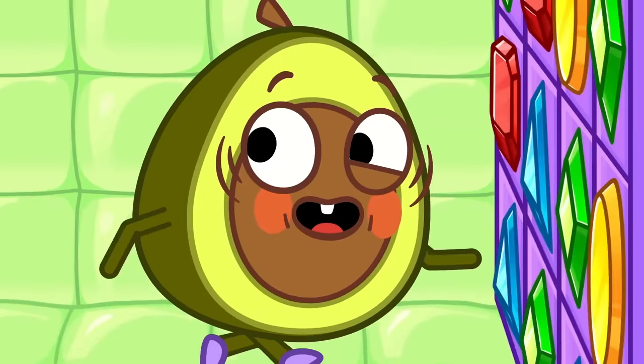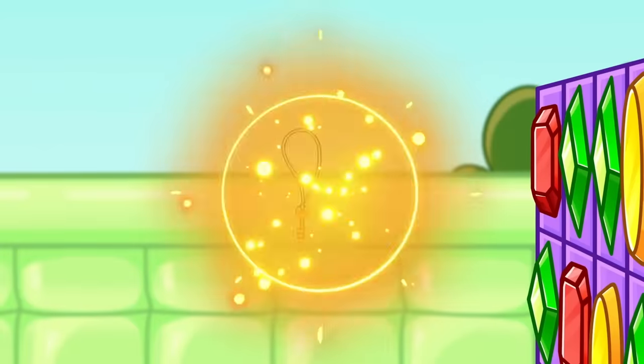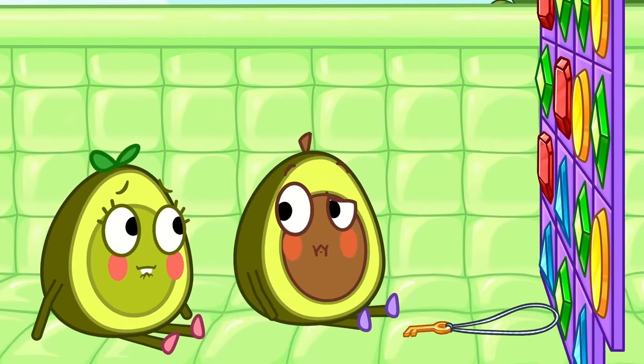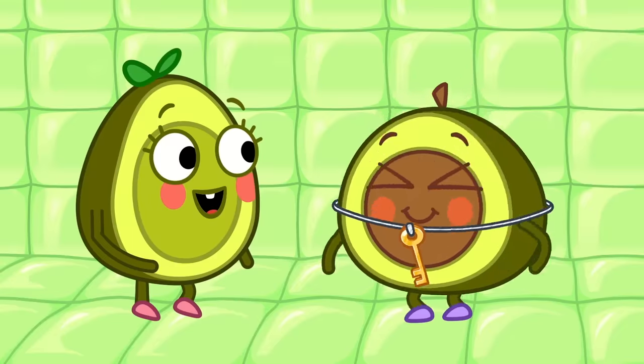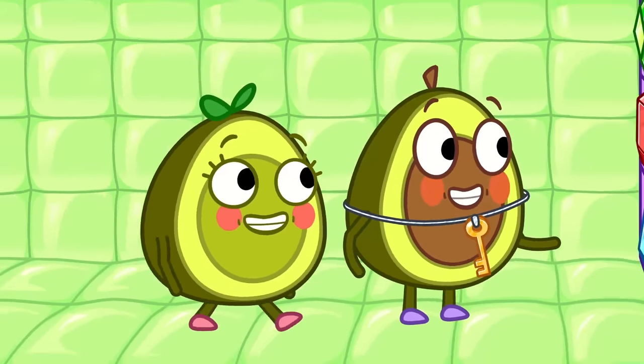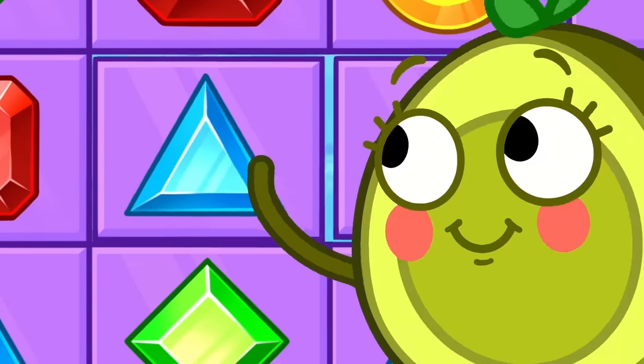Kid and Penny want to watch Lala Fan Fan Duck. But she has a challenge for them. Let's go! First challenge, get three shapes in a row.